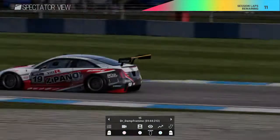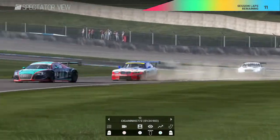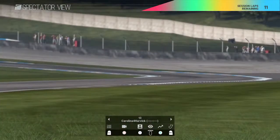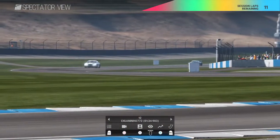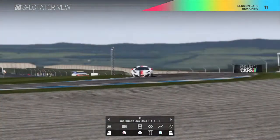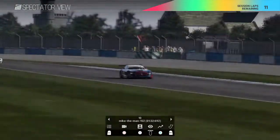Now, has somebody gone into the pits? Did Harvick take a pit, or has he had an accident? Oh, Dark Rider spun out right in front of Carolina Harvick there. He's managed, oh no he hasn't, he's on the grass, he's spun out. Oh, that's absolutely shocking for Bentley. Now, did they make the decision? Was it a good one? Was it a bad one? We will find out after this race.